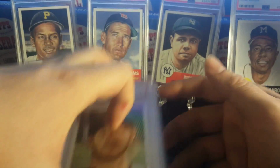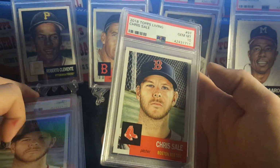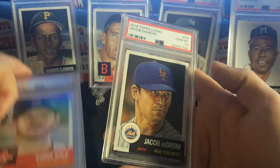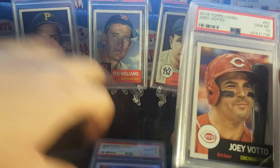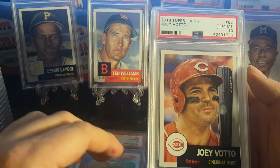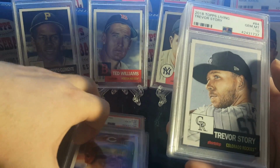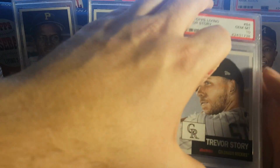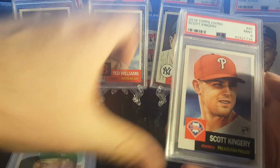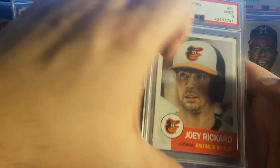Sweet. All right. Nice. Got a few more sales over here. 10. Sweet. Jacob deGrom. 10. Pretty good card. Artwork, by the way, is really cool. This lady does great work. Another 10. Mr. Story. 10. Another one. Kingery, 9. 10. Rickard, 9. I think that was the only Rickard card I sent too.